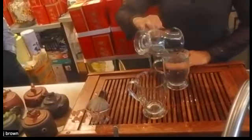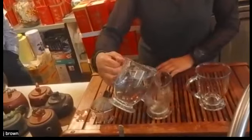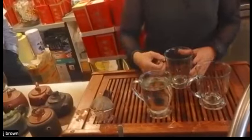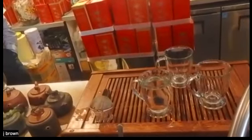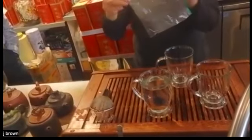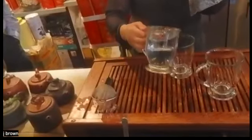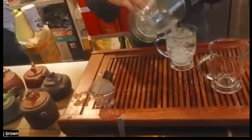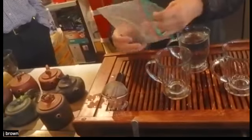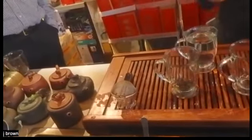And you notice the tea master has rhythm, not in a hurry, not fast, not slow, making sure that everything is complete. You take your bag labeled number one, opulent. Make sure that you do one more pour so that that cup is thoroughly heated when you put the leaves in.